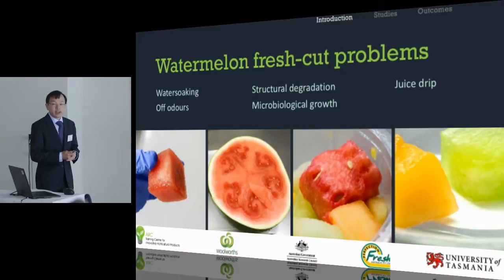The problems we have with fresh cut watermelons include water soaking, as seen in the first two photos, structural degradation, which causes appearance change and also softening of the fresh cut watermelons, and juice leakage. When you have juice, you're creating a pool of nutrients for the microbes to grow on.